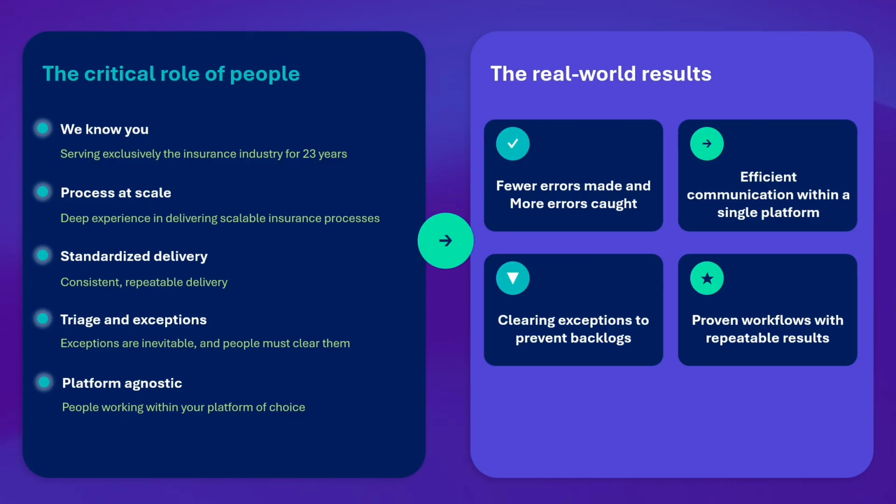And so your real-world results are that you'll get fewer errors, and that more errors will be caught, so you won't have that floating money that no one knows where to apply. I'm sure you've all had that problem. Efficient communication within a single platform. James has designed a beautiful dashboard so that you can see what's going on with your money's ins and outs. We'll help you clear exceptions so that at the end of the month, it's not a big scramble those last 2 days. Who's lived through that? Trying to figure out where is this money? We'll be working it consistently. And proven workflows with repeatable results.